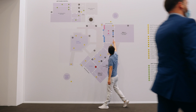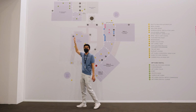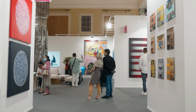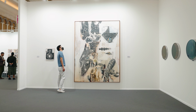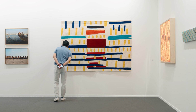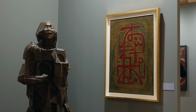So you've just entered in through the main entrance, and we'll make our way slowly through the fair, both of these halls, and then we'll finish off at Art Dubai Digital to kind of wrap up this experience. So what I love about Art Dubai, and someone like myself that's gone to so many different galleries and art fairs, right off the bat you get some heavy hitters, but you're really getting a taste of all the different artists from this region.